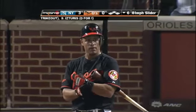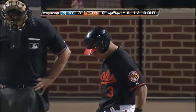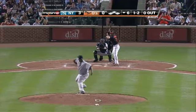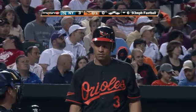Or that pitch by CC Sabathia. That's the one Buck was talking about earlier that eats up the right-handers. It has that tremendous down and in movement. It looks like it's going to be over the middle part of the plate and ends up just barely in the strike zone around your ankles. 1-2 delivery, then comes back with a fastball. Misses inside with it. 2-2.